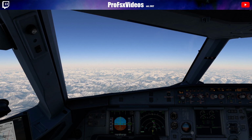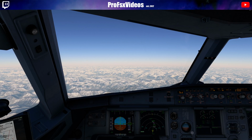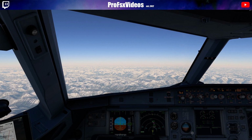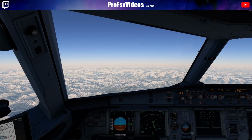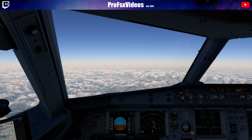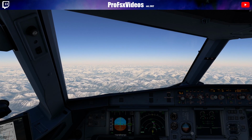Vancouver Center, WestJet 87, holding short 26 left. Apologies for the squawk, amended. WestJet 87, roger, no problem. Give me a call when you're airborne. The Vancouver wind 270 at 7. You're cleared for takeoff 26 left. We'll call you airborne. Cleared for takeoff 26 left. Roger the wind. WestJet 87.